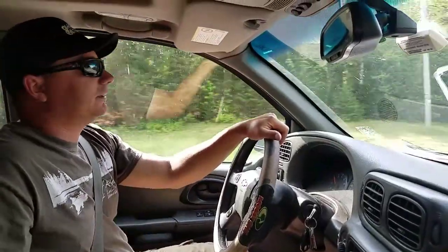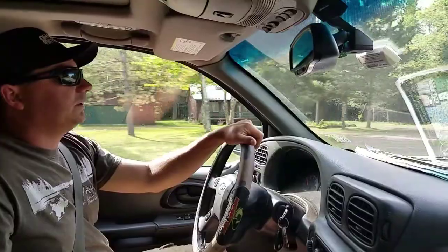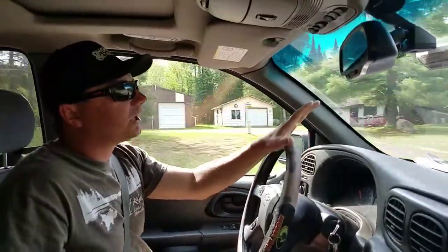Day 2, musky fishing. Water temperatures are really warm for this time of year, so we're headed to a bigger lake. Hopefully find slightly cooler water temperatures and find some fish that are still up shallow.